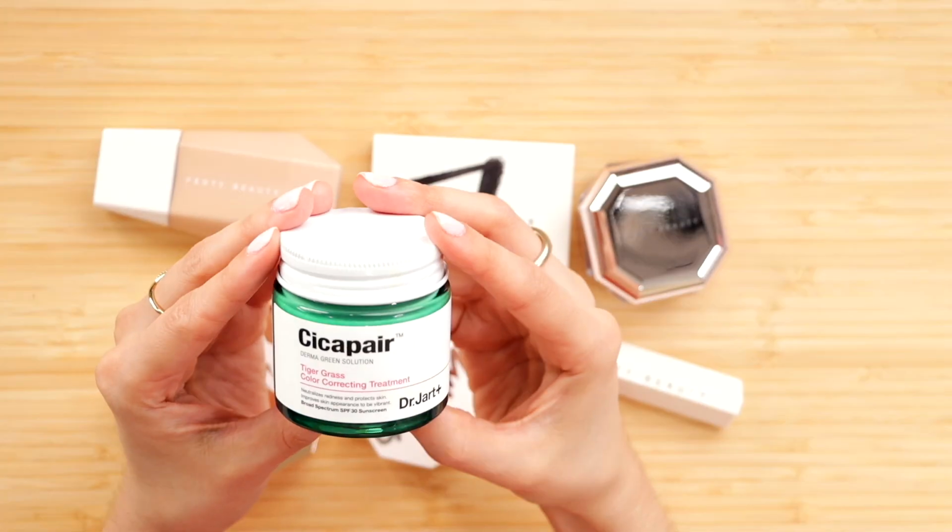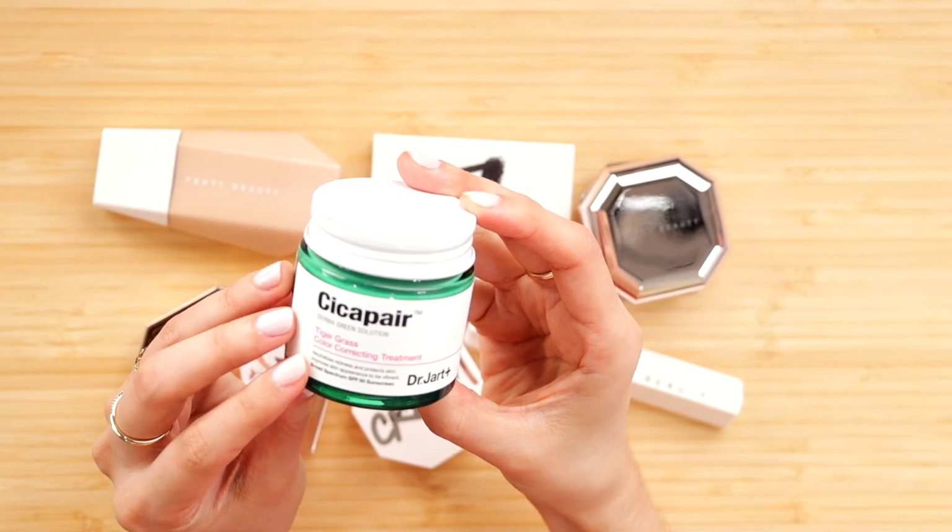I already have my skincare on. What I wanna try is a product from this kit. I am a sucker for holiday kits, for all kits really. I'm not super familiar with the Dr.Jart brand, but it looked good. How can you go wrong with two moisturizers, this yellow one and one for nighttime, but also what caught my attention was this tiger grass correcting treatment, which is this guy right here. It says it neutralizes redness and protects skin. According to the label here, it goes on green and then it turns to beige.